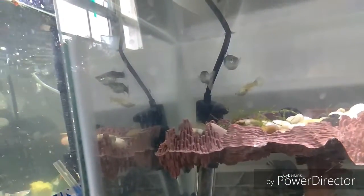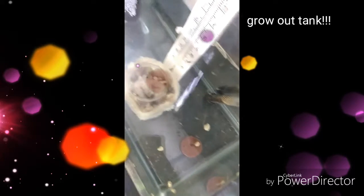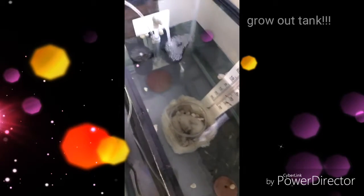And then here are more of the fish. I love my little guppies. And here is my fry grow out tank. Grow out tank. Yeah, guys. So in my grow out tank, I have at least 30 guppies right now in there. And I just grow them out until I can sex them, and then I'll separate them.